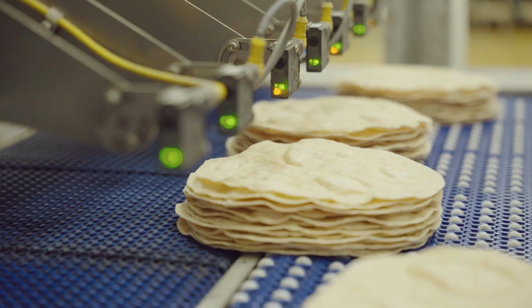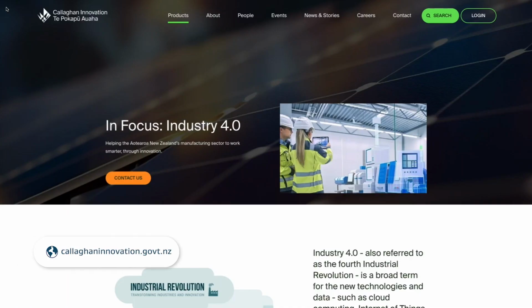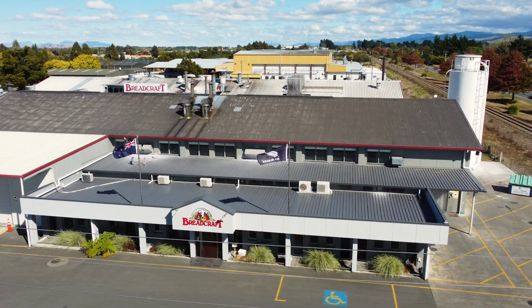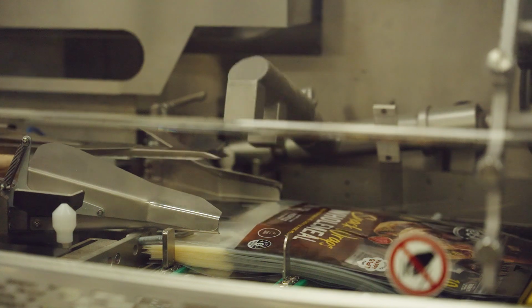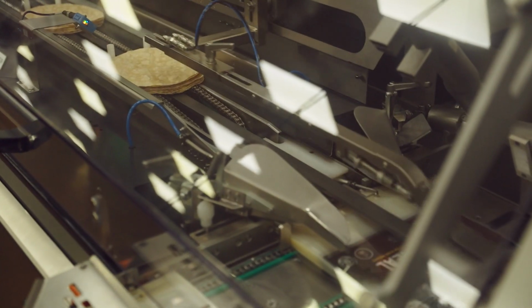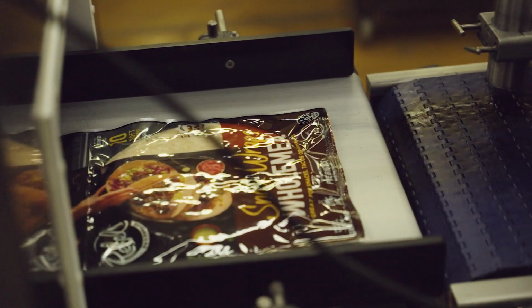We recommend anyone interested in Industry 4.0 technology reaches out to Callaghan Innovation. Their workshops cover in high detail about Industry 4.0 and how it can benefit your business. Industry 4.0 is still very new to us. We're still learning a lot about it, but the business has gone to great lengths to ensure that we research this and we're able to get a better understanding of what's available out there.